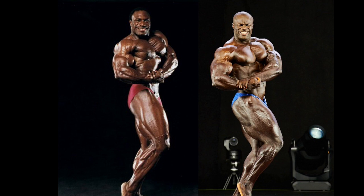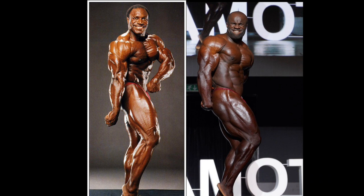Now, in the side triceps, I could not find a good full body side triceps of Lee Haney, so this hoo-ha pose, as Mark's Max Muscle calls it, will suffice. Unfortunately, I could not find a side triceps of Samson Dauda from the Arnold Classic UK as well. So, his Yamamoto Pro version, which in my opinion is a bit inferior to the 2021 Arnold Classic UK version, will have to suffice. But still, guys, in my opinion, this is total domination.